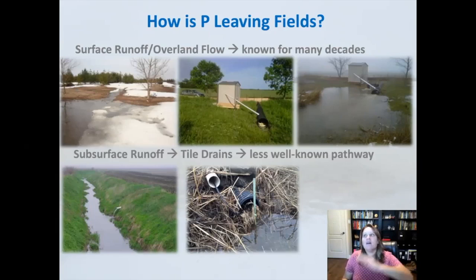But then it's emerged that tile drains are actually a very important pathway for both water loss, but also in certain settings, phosphorus loss. People don't think of tile drains as a phosphorus pathway, but they can actually be really important. But the relative proportions, the way it's partitioned between the surface and the subsurface, really differs depending on where you live.